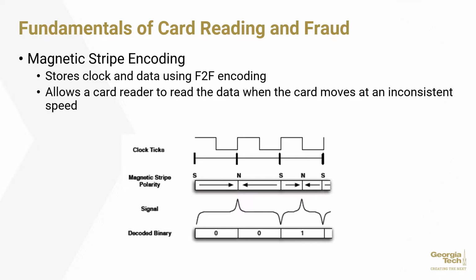We'll start with some basic card reading and fraud info. So the magnetic stripes on the card store small amounts of data using F2F, or frequency double frequency, encoding. F2F stores both the clock and the data, allowing a reader to quickly synchronize the read of the data when the card moves at an inconsistent speed, such as when swiped. This figure here shows how decoding is performed. When the magnetic polarity change occurs within a clock cycle, the bit is 1, otherwise it's 0.